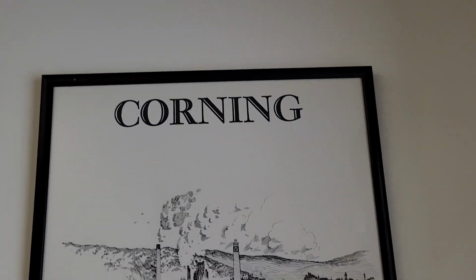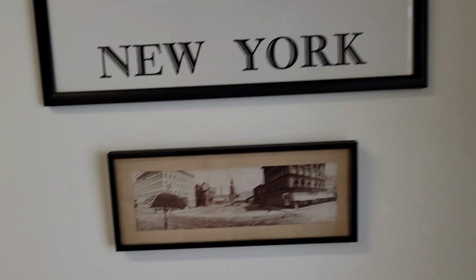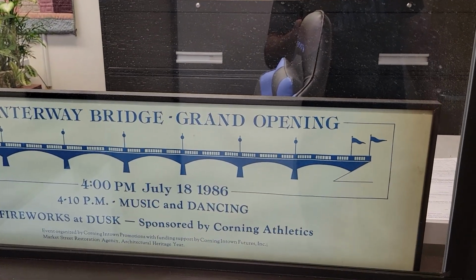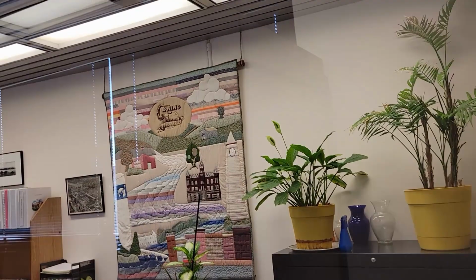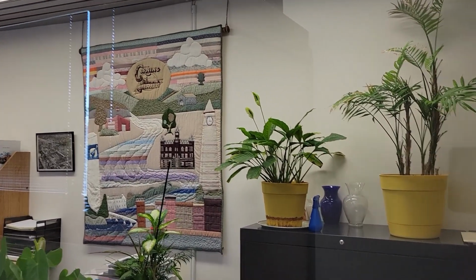City manager. Picture here. Centerway Bridge grand opening, July 18th, 1986. Really nice Corning quilt in the background.